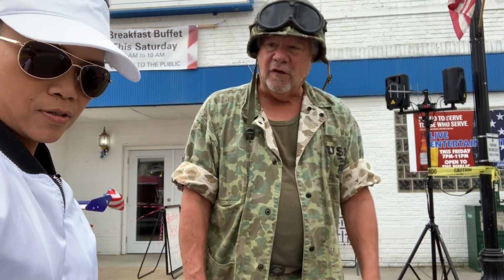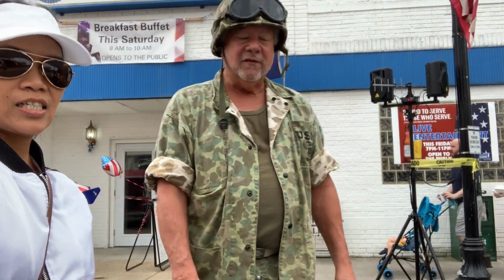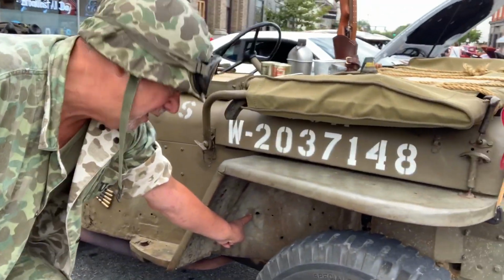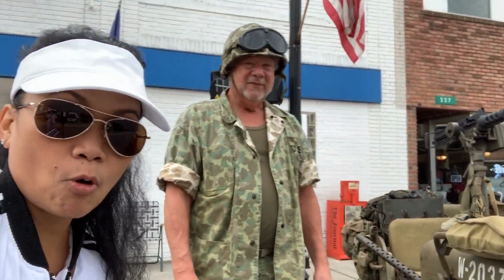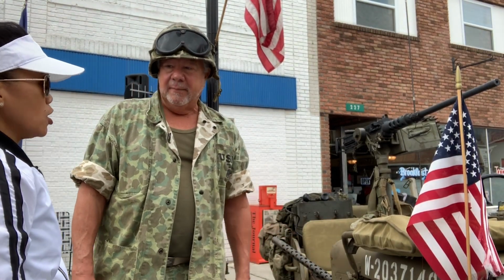A 1941 Willys Jeep. And it has bullet holes in it. Maybe from the farmer who missed the deer and shot the gun. Who knows? You never can tell. Here's the bullet hole here. There's the bullet holes. Bullet hole right there. That is crazy. Could be from World War II. Who knows? From World War II? Yes, World War II, 1941. So how long have you had this? I've had it 42 years now. Awesome. I've been driving it 42.